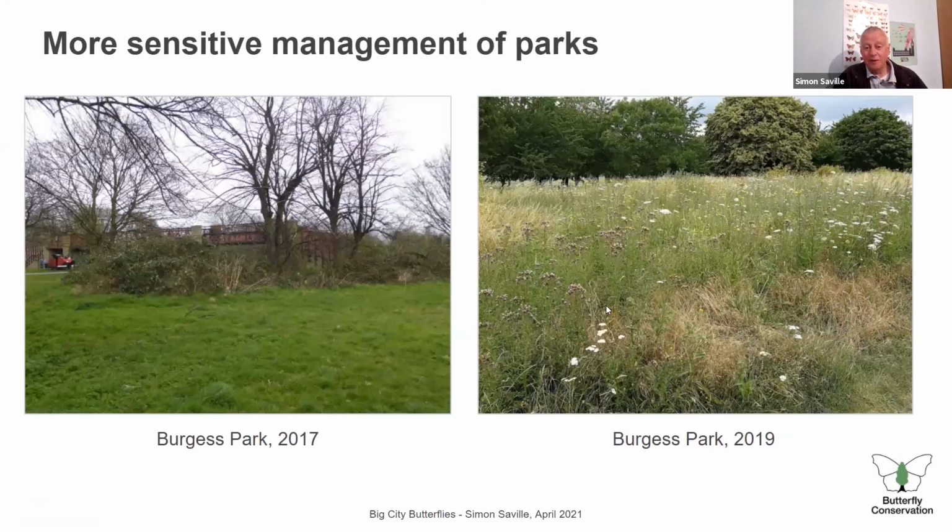And this is an example of management of parks. This is Burgess Park a few years ago, and then two years later. I know it's a winter picture and a summer picture, but believe me, this area was pretty sterile going way back, and now last year we had TV crews coming to film for projects that we were supporting, the big butterfly count in Burgess Park, and it was just buzzing with butterflies and other insects. It was lovely to see, and that can be done in a pretty short time without much cost.